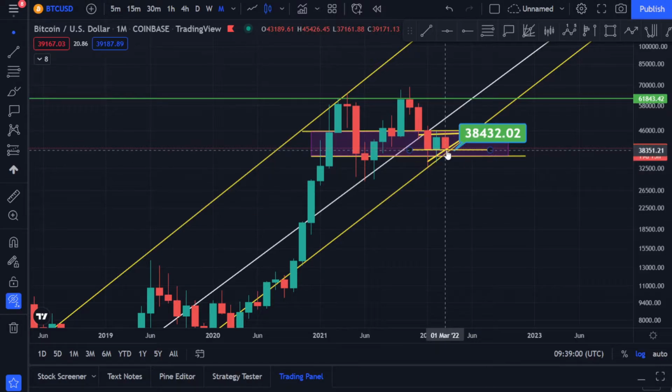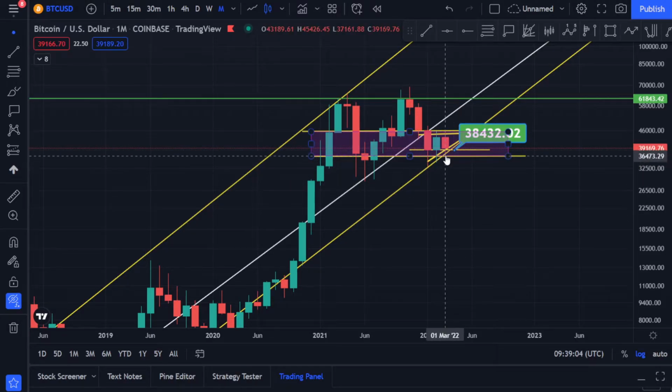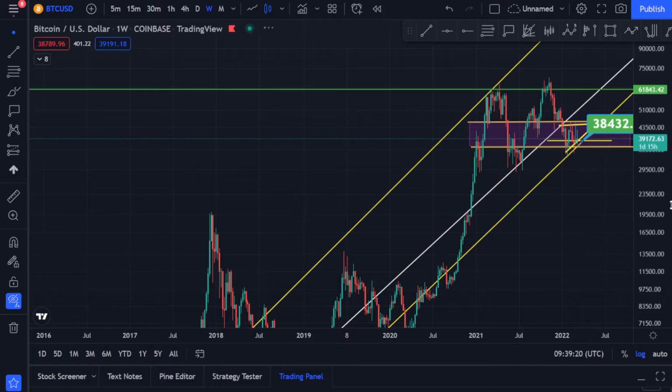And I think even if it goes below this support line, okay, which sits at 36,000, then obviously you will wick down, and I believe it's gonna come right back up within a month. Okay, so that's my theory on the whole dump if it happens.